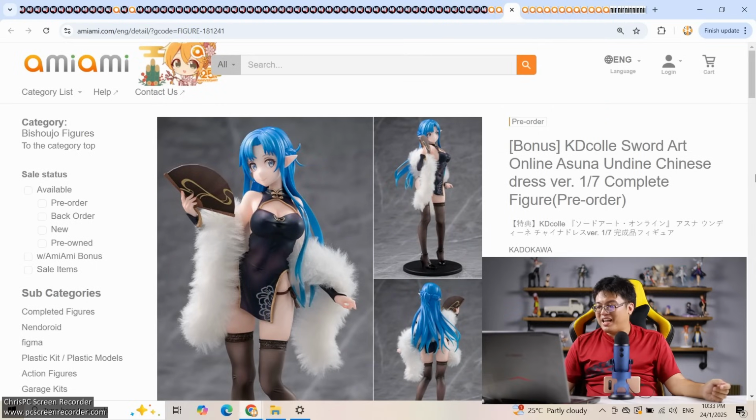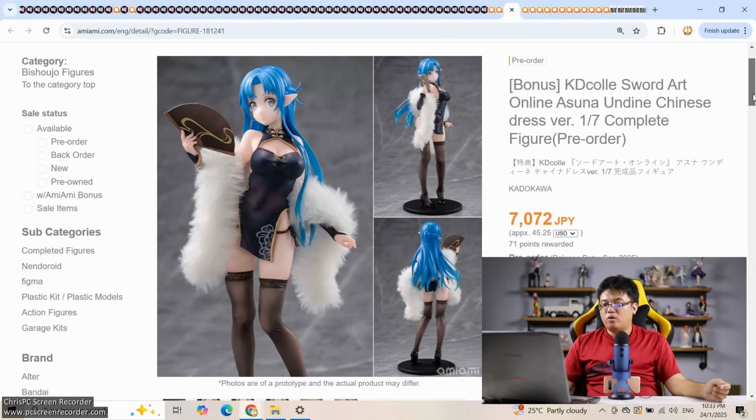Okay, moving on to the next one. At the time of recording, not yet on HLJ. A bit weird, but at the same time, this is Kadokawa we are talking about. Kadokawa figures always appear late on HLJ for some reason. We have a low budget figure of Asuna from Sword Art Online. 7,000 yen, September 2025 release.